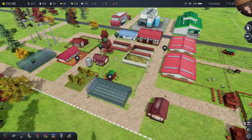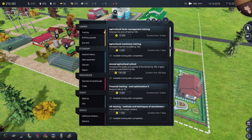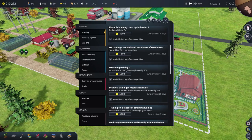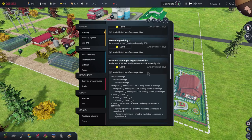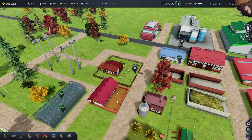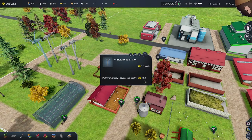But no, cleaning up. While we're here, let's do another training thing. We might as well do one of these. So reduces bills by 7%. Available afterwards. There's another one after that. That's 10 days. 5% cheaper workers. I've got all the workers I want right now. Strengthen, please, by 20% could be good. The likelihood of receiving a grant. Do you know what? For 5 grand, why not just do that? Let's just do that and see what happens with that. That might be useful. It might be terrible. I don't know. But whatever. For 5 grand, because we've got all this money. And how much are these things making as it stands? I mean, this wind turbine has almost made 5 grand as it is.